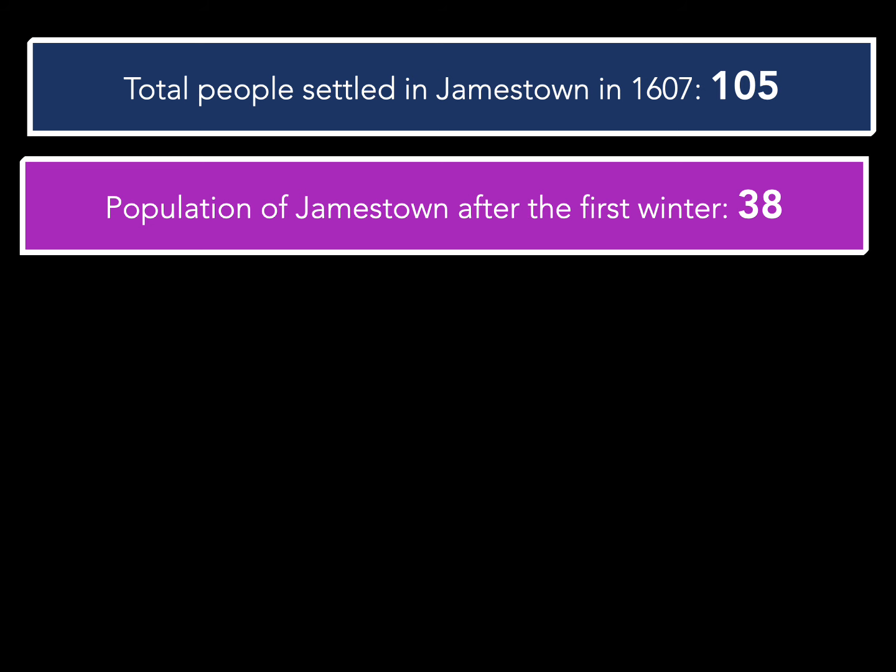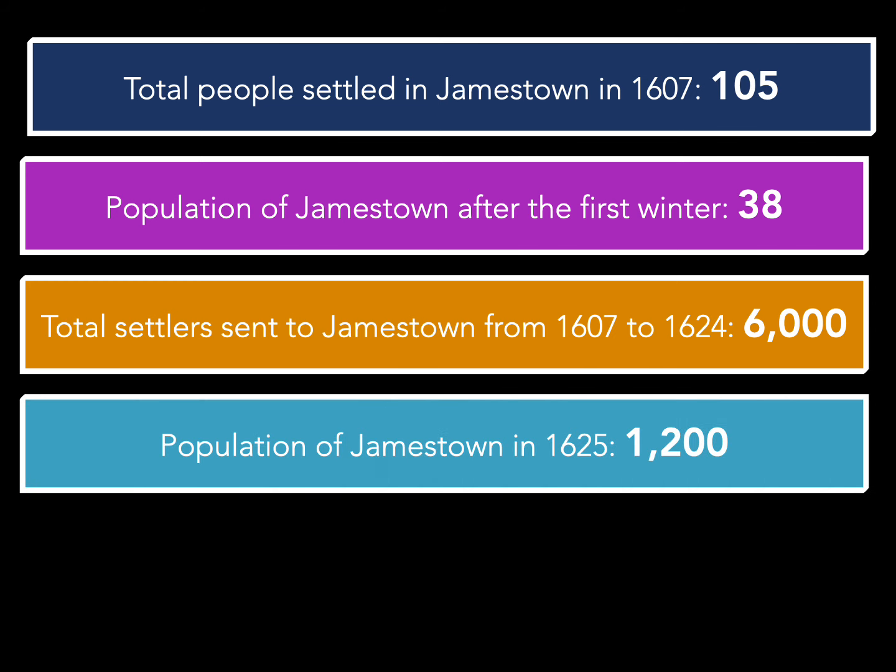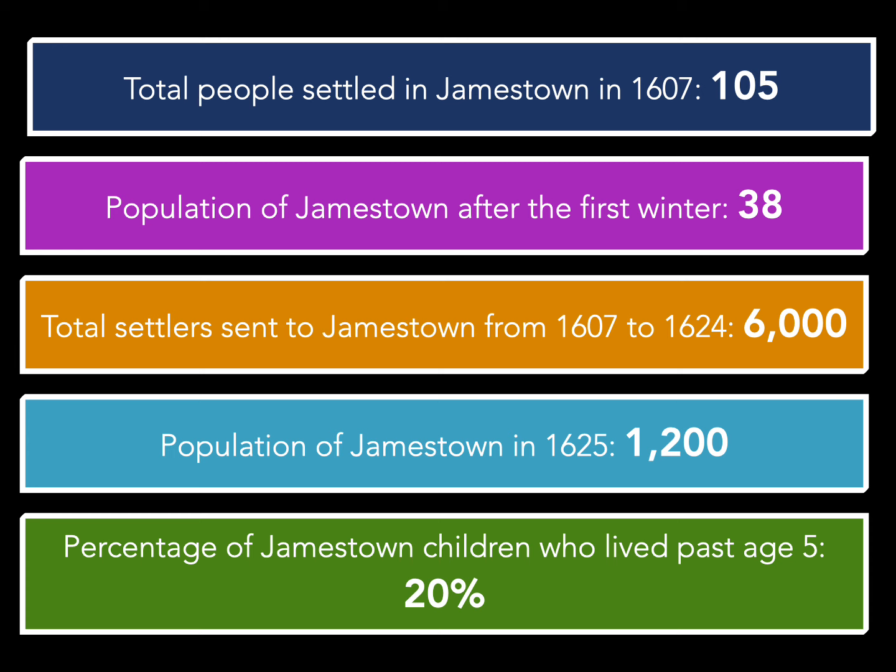But let's continue. Total settlers sent to Jamestown from 1607 to 1624, 6,000. Population of Jamestown in 1625, 1,200, as in 1,200. All right, and one final statistic. Percentage of Jamestown children who lived past the age of 5, 20%. Meaning 80% die before the age of 5.